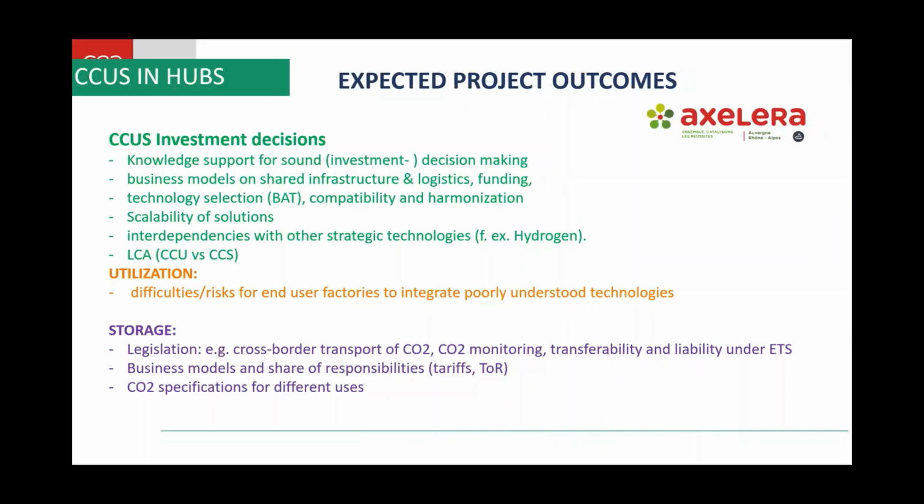So thank you. Now the expected project outcomes, what we would like to do by the end of our CSA project is to be able to reach concrete CCUS investment decisions in these hubs, because we will have set up concrete methodology to facilitate arriving at these investment decisions. So thanks to knowledge support, business models, information about which technology to select given the different situation within each industry park, and how to make sure these solutions are scalable.